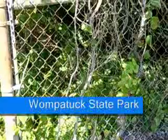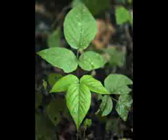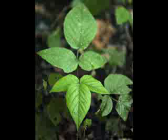It looks more like sweet potato. It's spreading out, looking a little more vine-like. So it can be sort of tree-like and vine-like, depending on where it's growing and where you happen to be. But the usual old adage of "leaves of three, let it be" is a pretty good one.